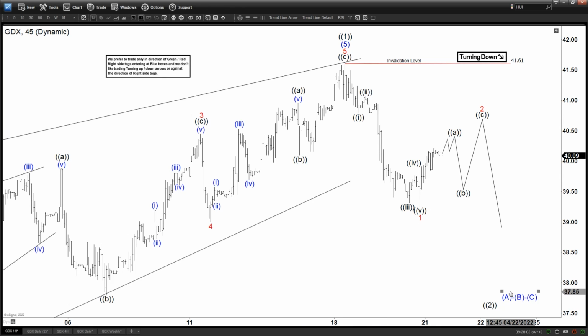Okay, so in the shorter cycle we are looking for the correction, but since we are labeling this as a 1 here, technically this is actually bullish. And this pullback is going to be counter trend, and of course counter trend can always fail. Trend can always extend, counter trend can always truncate earlier than expected. So that's something to keep in mind.